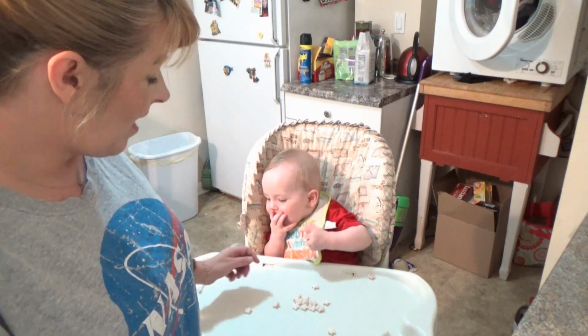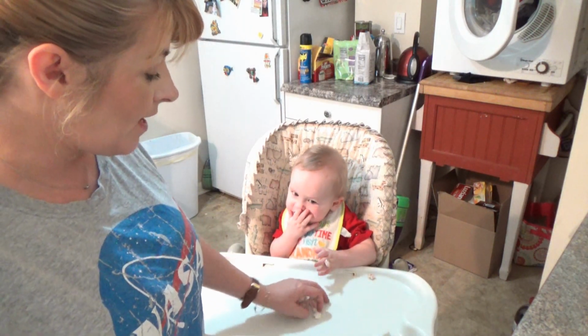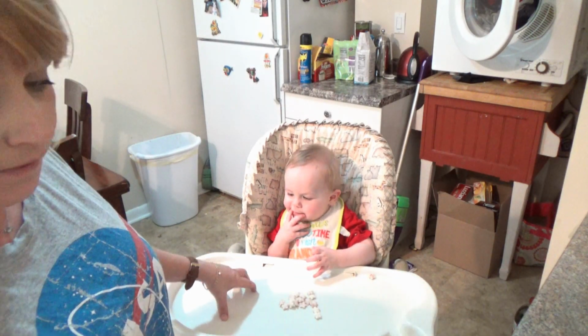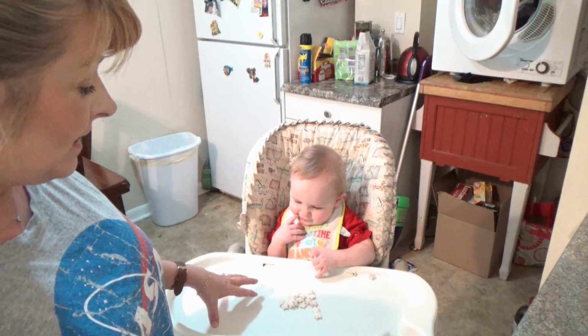A lot of times I pile his little portions right on the high chair plate, and I will get a new plate for him very, very soon. So I'm going to get his snack ready.